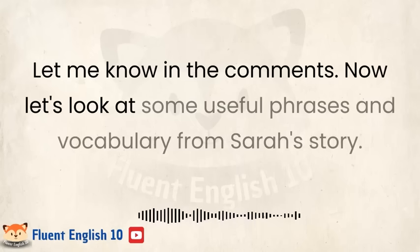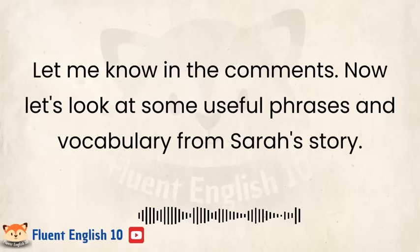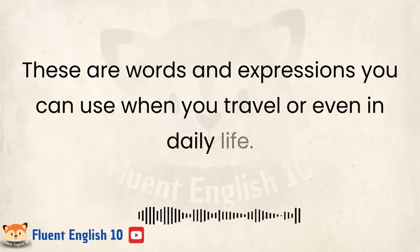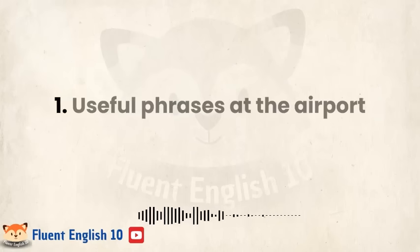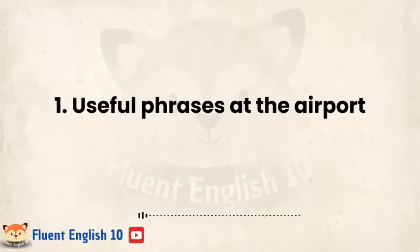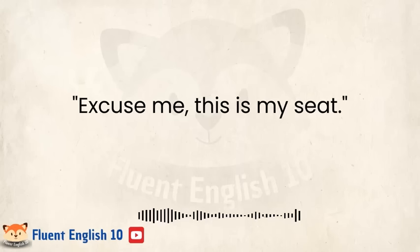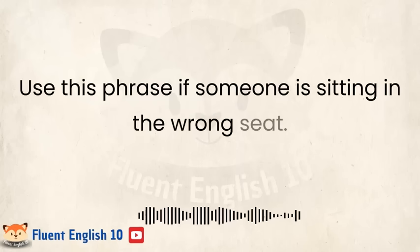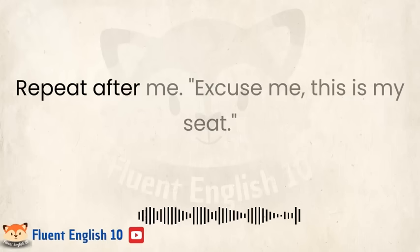Now let's look at some useful phrases and vocabulary from Sarah's story. These are words and expressions you can use when you travel or even in daily life. 1. Useful phrases at the airport. "Excuse me, this is my seat." Use this phrase if someone is sitting in the wrong seat. Repeat after me. "Excuse me, this is my seat."